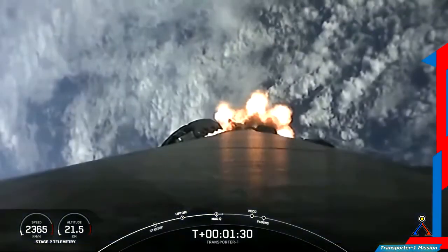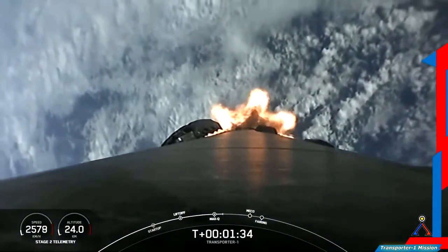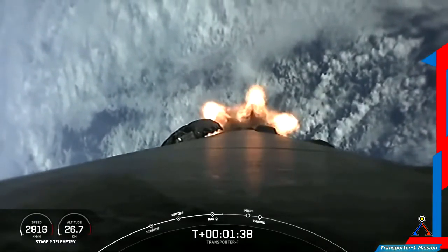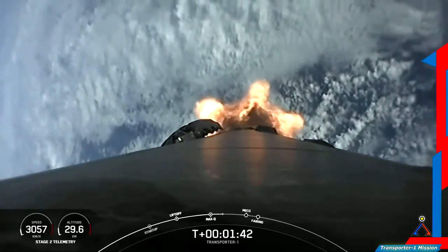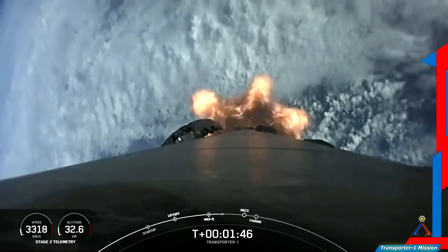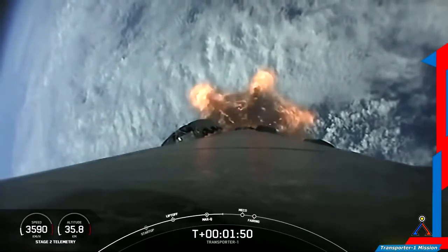That's where the 9 engines on the first stage will shut off, followed by stage separation, where the first and second stages will separate from one another. Shortly after that, we'll have second engine start 1. The Merlin vacuum engine on the second stage will ignite its engine and continue its journey into orbit. MVAC engine chill has begun.